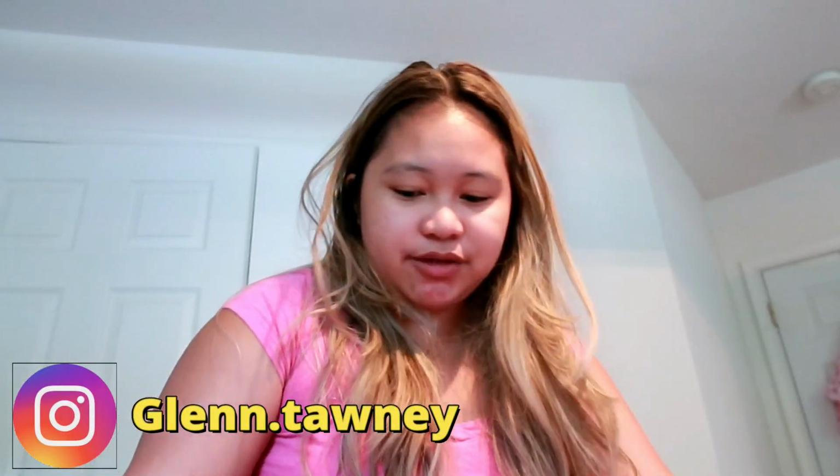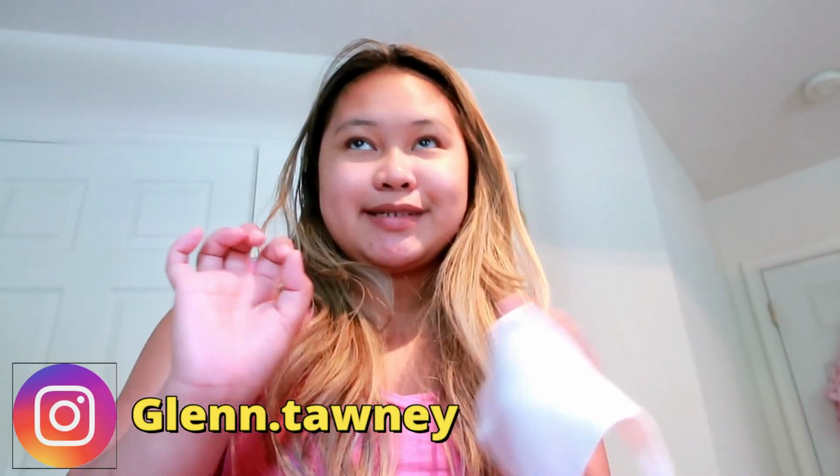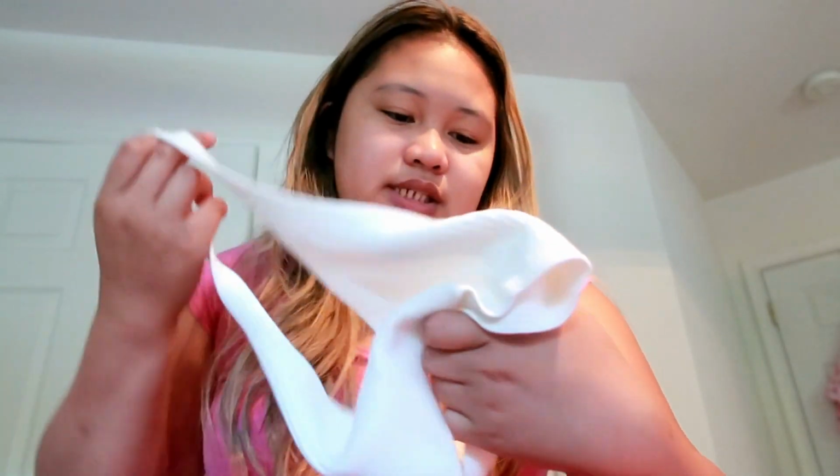So the first thing I want to show you guys is this top. I wore this yesterday with the skirt that I thrifted. It was a good combo. This is the top from the Djerf, I believe their new top. It looks really small. I got the size medium to large, but let me tell you, this holds perfectly. It has really nice support, and it's very stretchy.